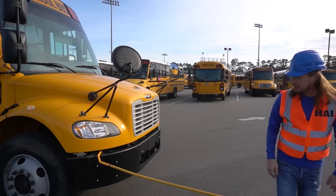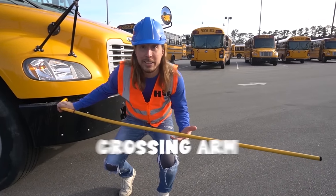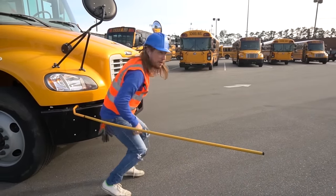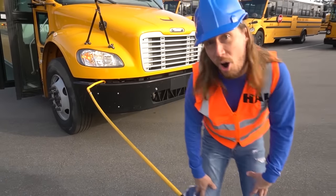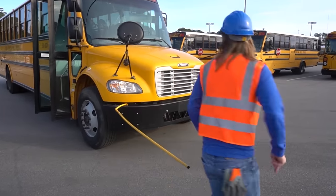It's pretty awesome, right? Oh, check out this thing right here. This is called the crossing arm. Have you ever seen something cool like this? What's it for? Well, of course, if you got a little kid coming this way, right? Ooh, yep. The bus driver can't see him down here. So of course, these kids have got to walk all the way around it so the bus driver can see him, right? That's pretty awesome.